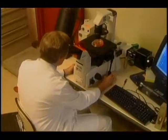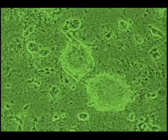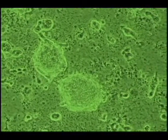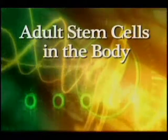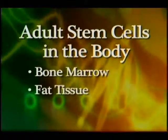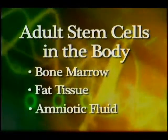Viewed through the microscope, stem cells don't look like much. But stem cells are remarkable building blocks of the body that can repair or even replace damaged tissues and cells. There's a rich supply of what's called adult stem cells found throughout the body, in bone marrow, fat tissue, even the amniotic fluid that surrounds and protects unborn babies.